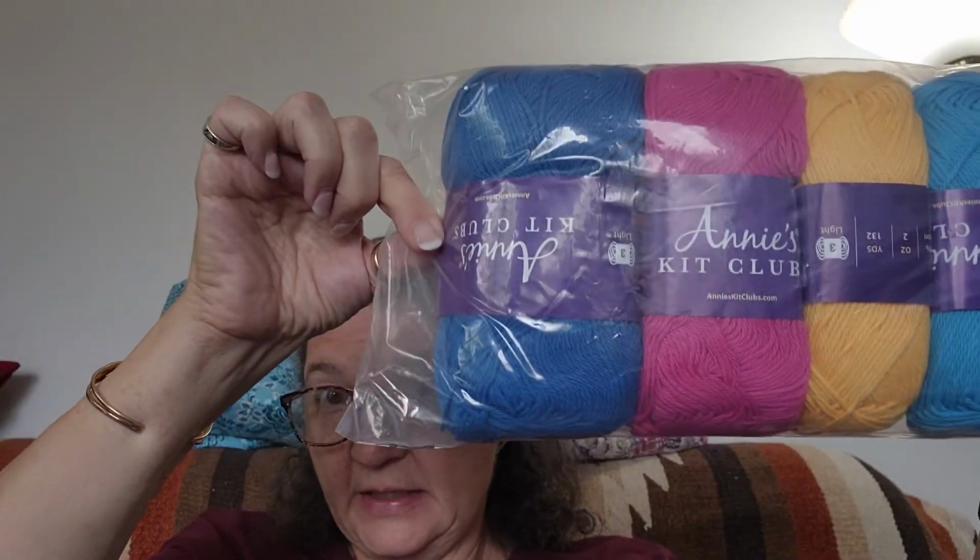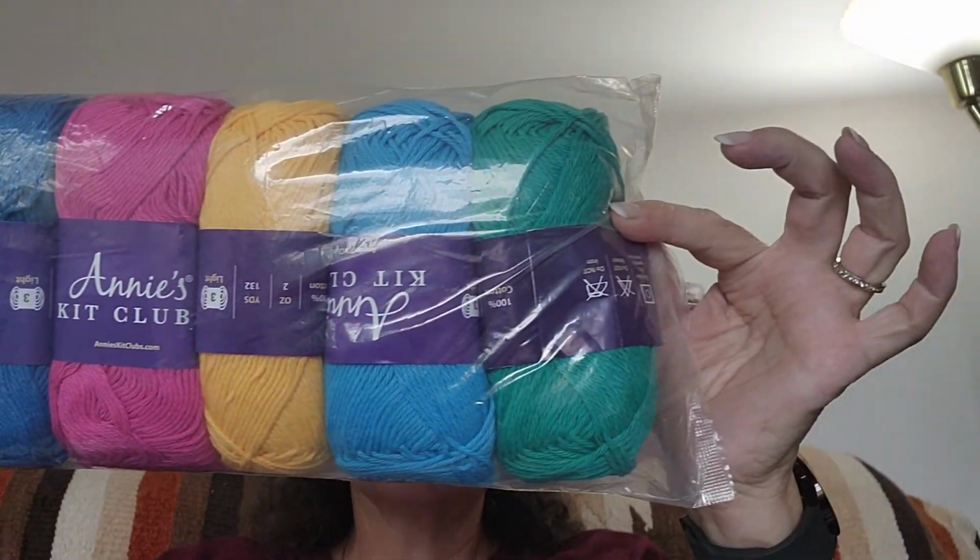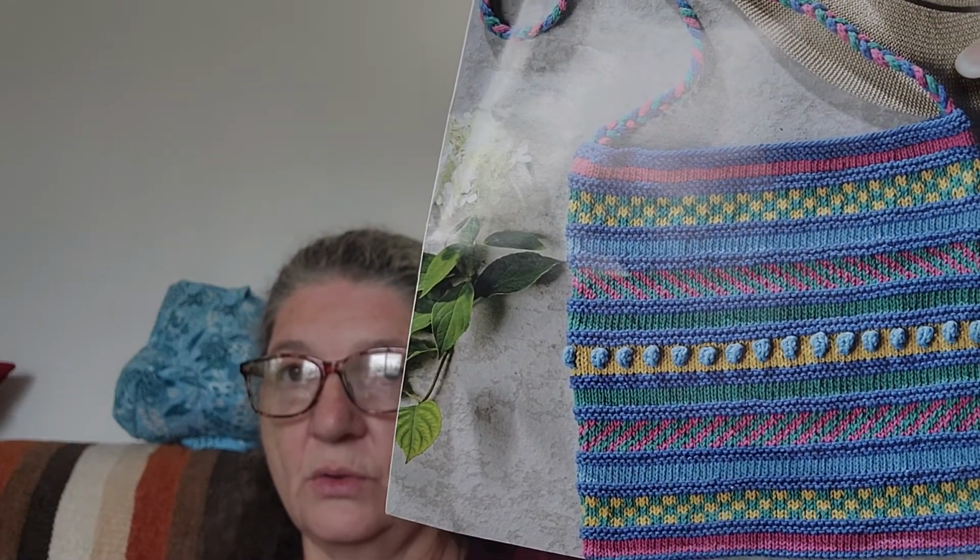Oh, not horrible. So it's their own brand of yarn, the Annie's Kit Club yarn. Pretty colors. Just from looking at this, I'm thinking this is a cotton. Do not iron, do not bleach, machine wash, tumble dry. 100% cotton, 3-weight. So it's a DK 100% cotton. That's pretty. Those colors are really pretty for this bag. But I'm excited about this too. I'm very excited about that. $25. Not bad. Not bad at all. Yeah, I'm liking that one.